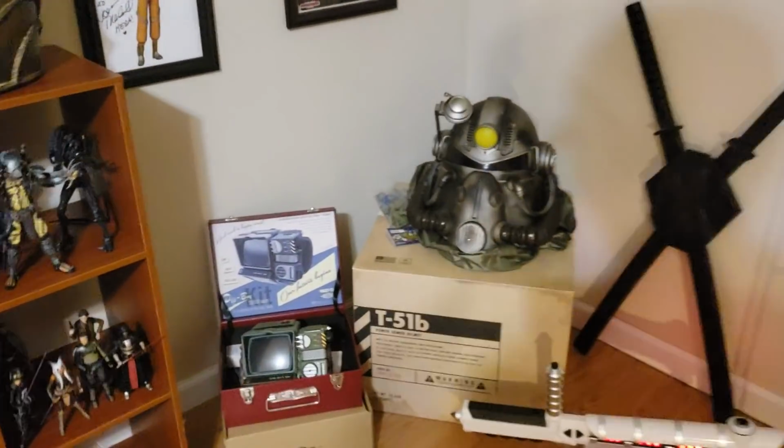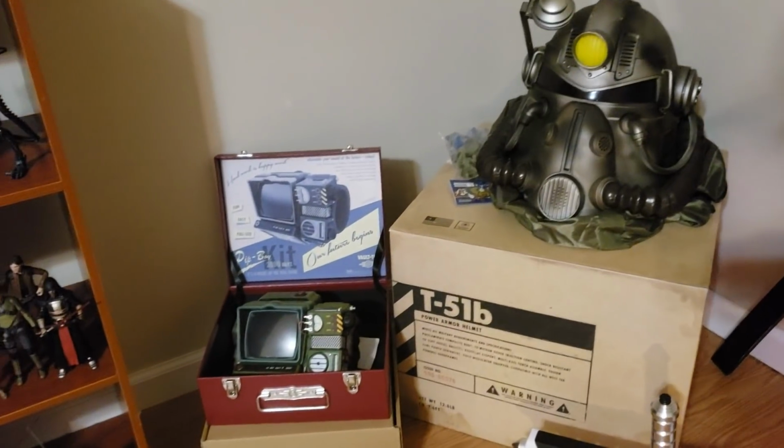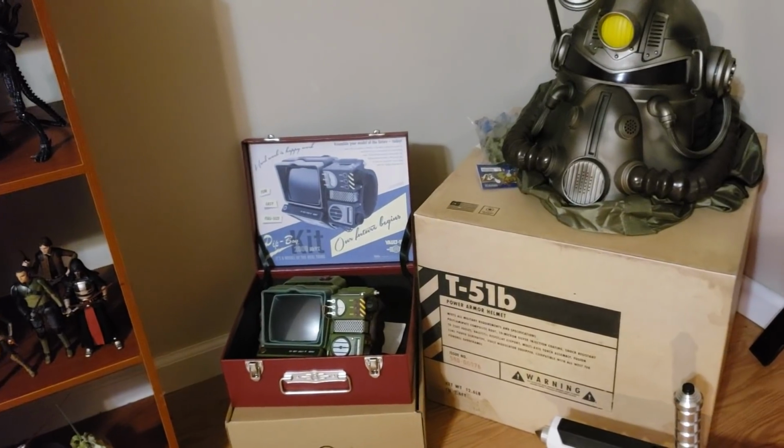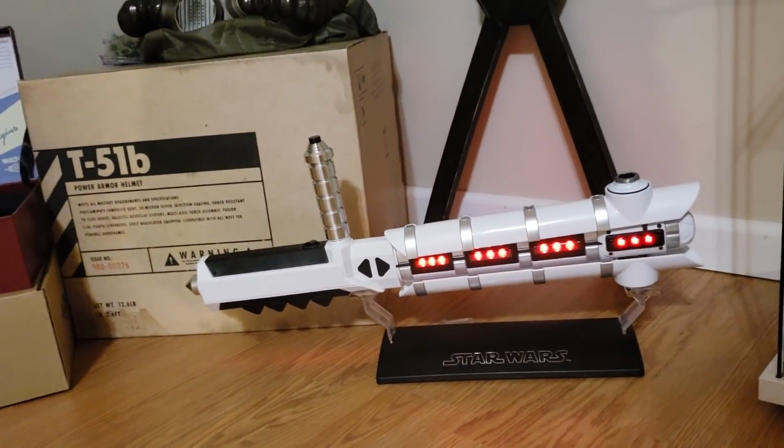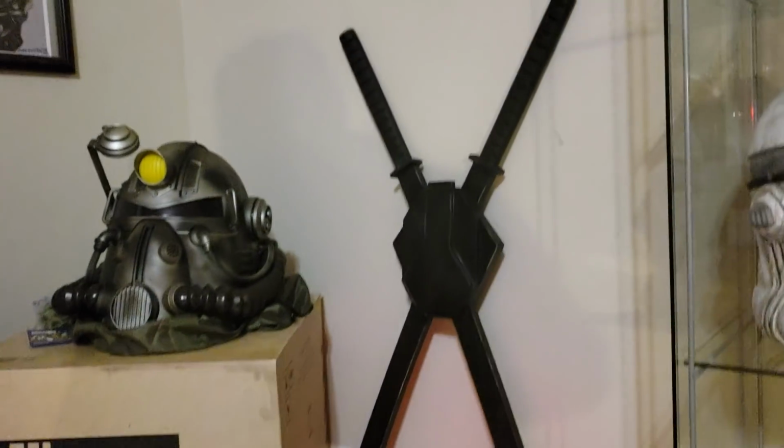Some Fallout stuff. Got a T-51B and a Pip-Boy. The Pip-Boy 2000 from the Fallout 76. Country Roads. Deadpool swords back there.